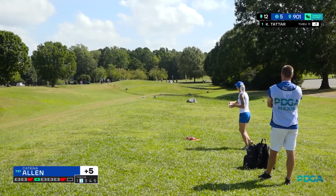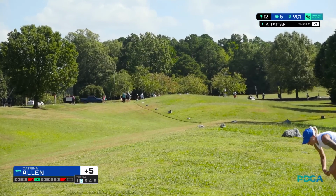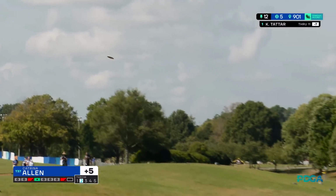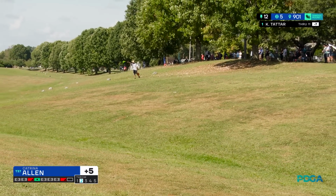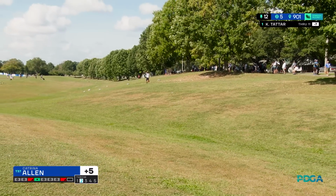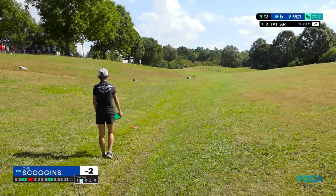So if you are on that right side, in that little depression, that's where you can't really see the flagpole. You have to get really far to see the actual basket. That little dead grass area that Katrina's just passed is perfect, so she's in an ideal spot to set up for birdie.